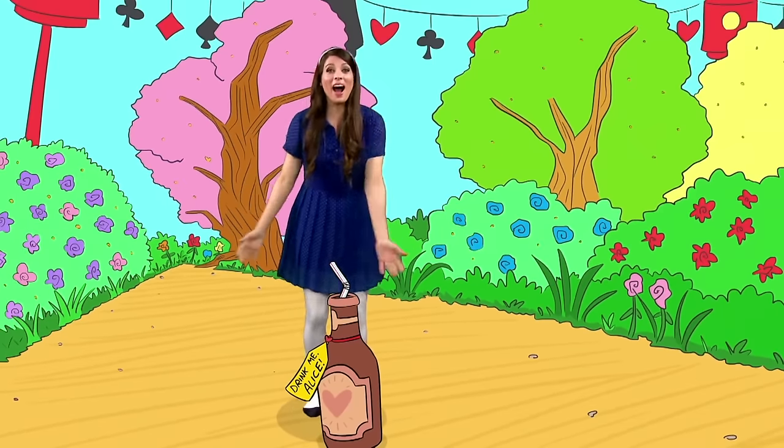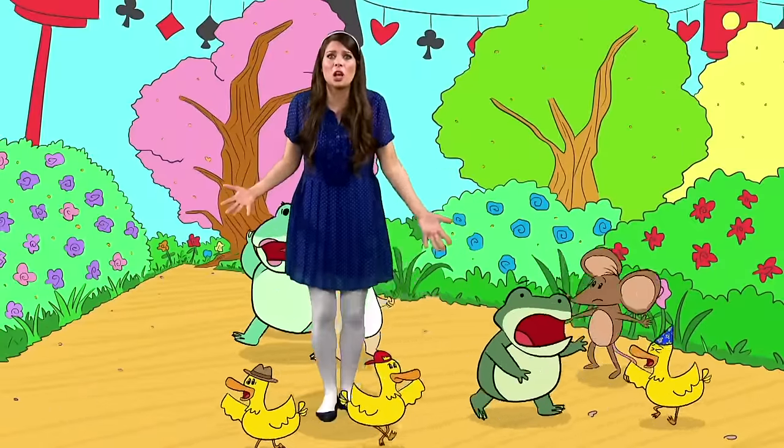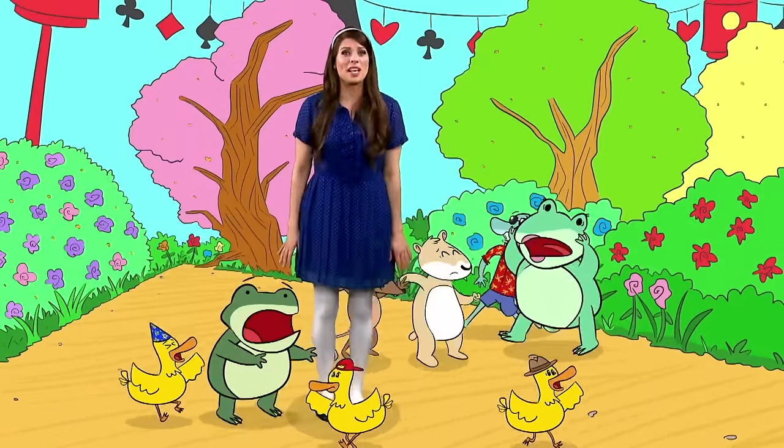And I grew! What a relief! Oh, I'm me again. Not a great big giant, and not a teeny tiny mouse. Speaking of a tiny mouse, all of the small animals saw me suddenly grow larger, and boy, did that scare them. They all scattered away, shrieking.